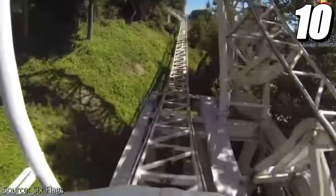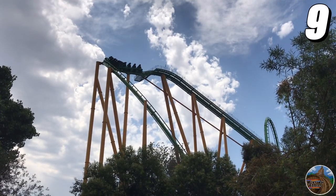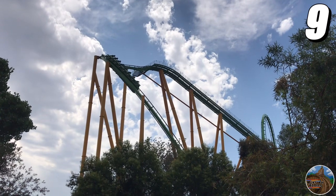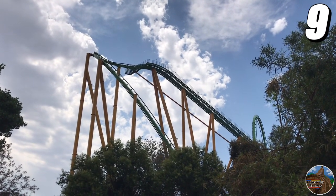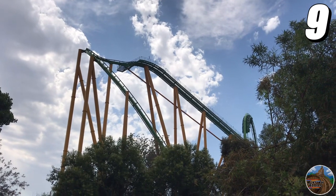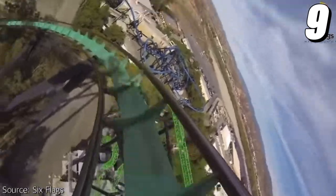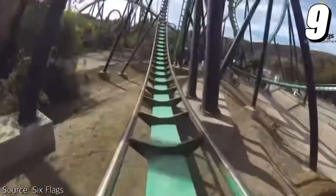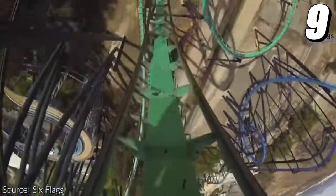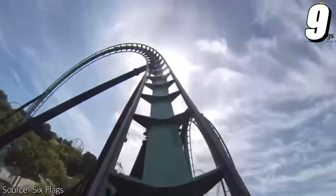Moving on to number 9, we have the Riddler's Revenge. Now this 1998 enormous stand-up coaster certainly is polarizing. I know a lot of people who love this coaster and others who absolutely despise it and will never ride it again. Me personally, I'm somewhere in the middle. I thought its layout was super well designed and it's crazy intense. However, it definitely can be a little much stress on your legs and your crotch if you're a dude. But apart from that, this coaster's name and theme is pretty solid for a Six Flags ride, and overall I had fun on the Riddler's Revenge.